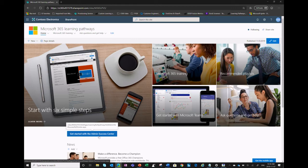For those of you that are going to be administering this, I'm going to show you what I think is really worth the price of admission, the admin capabilities to be able to customize, create your own playlists for your end users. So that's really cool. We'll get into that in just a moment.